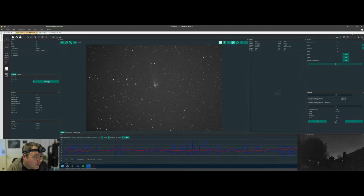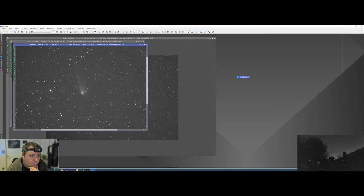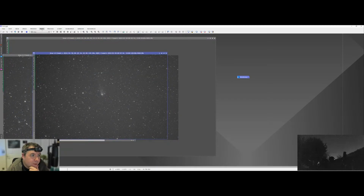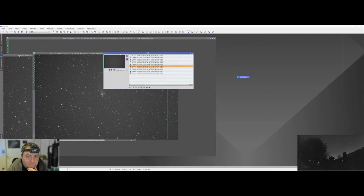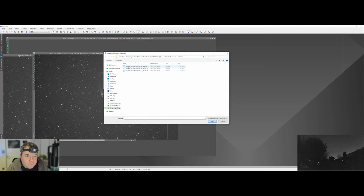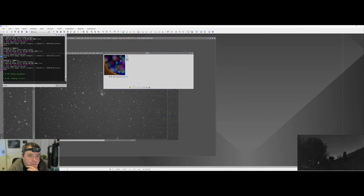This is just 550 mil. It's an ESPRIT 100 ED, so it's an f5, 100 millimeter, 550 mil focal length. So I've not seen much difference between. Well, let's have a look. Let's blink test them. Wonder how much it's moved. Where's blink gone? Only 3.